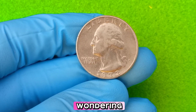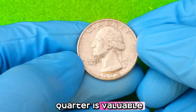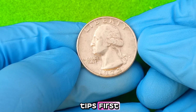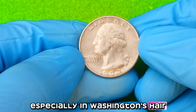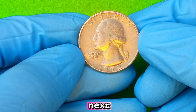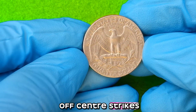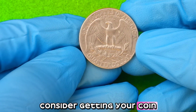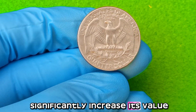Now, you might be wondering, how do I know if my 1972 D $2 is valuable? Here are a few tips. First, check the condition. Look for sharp details, especially in Washington's hair and the eagle's feathers. Next, look for any errors, like double dies or off-center strikes. And finally, consider getting your coin graded by a professional. A high grade can significantly increase its value.